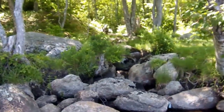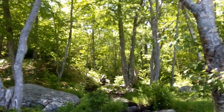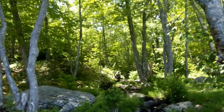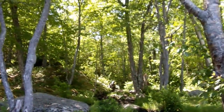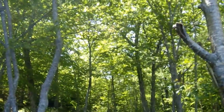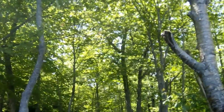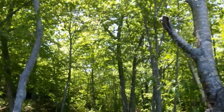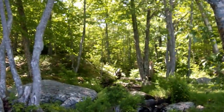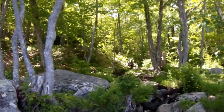The sound of Governor Brook trickling into Colpitt Lake. Lovely canopy of yellow birch, red maples. I think there's some oaks thrown in here. A couple hundred yards away we have a dense suburban settlement. Very special.